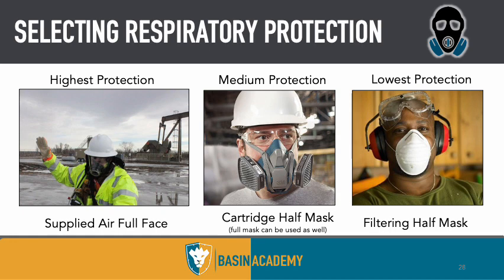When we're selecting respiratory protection, we have to look at different levels of protection. There's lowest, medium, and highest. The highest is going to be supplied air, full face piece, pressure demand, breathing apparatus. So like an SCBA or an SAR. We have medium protection, like a cartridge half mask. A full mask can be used as well with a cartridge. We have lowest protection, like a filtering half mask or a dust mask.